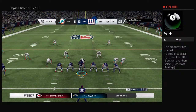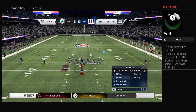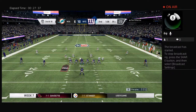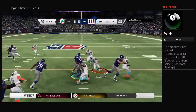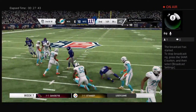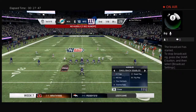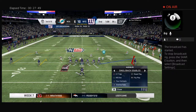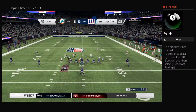An incomplete pass leads to 2nd and 10 from the 25. On the run, it's Barkley, and he's brought down, getting this one up to about the 35. 10 yards, good for a Giant first down. So a solid run by Saquon Barkley, and another 1st and 10 here.